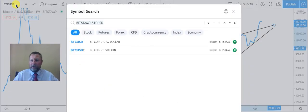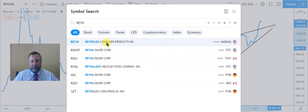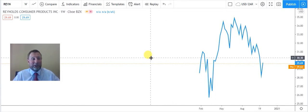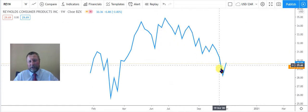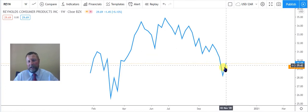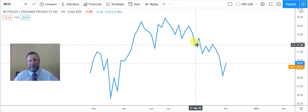Well, let's have a look at Reynolds. Sorry, Anna asked about Reynolds. I don't think it will because this is a consumer product. Well, if you look at it, Anna, the share fell off a cliff, highs, lower highs, all the way, and it's trying to find its feet. But I don't want to believe this because what do we see? Every time that the stock gives you this little bounce, there's some sellers coming in.